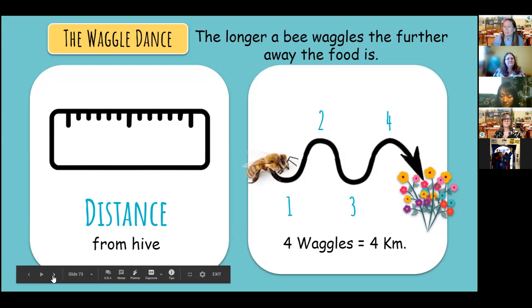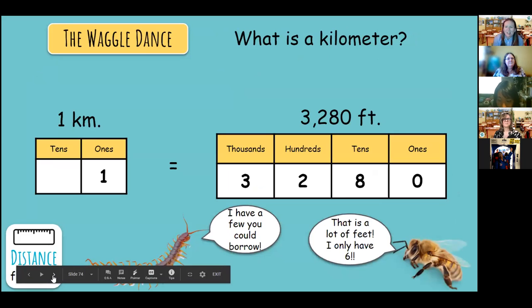So we work through a series of math calculations as to where the bees may have found their food, interpreting their waggle dance. Which direction did they go? Okay, the fact that a kilometer is the same as 3,280 feet. Bee doesn't have enough, but there's a friendly centipede willing to lend a few.